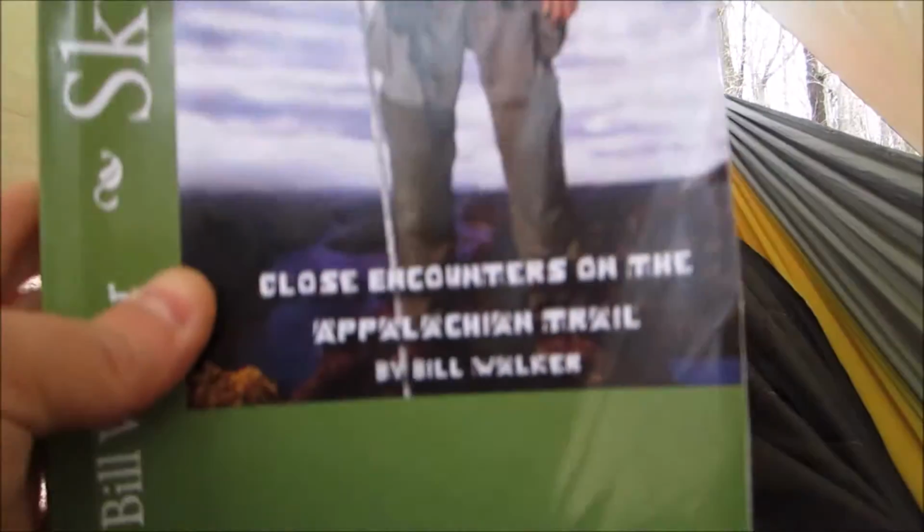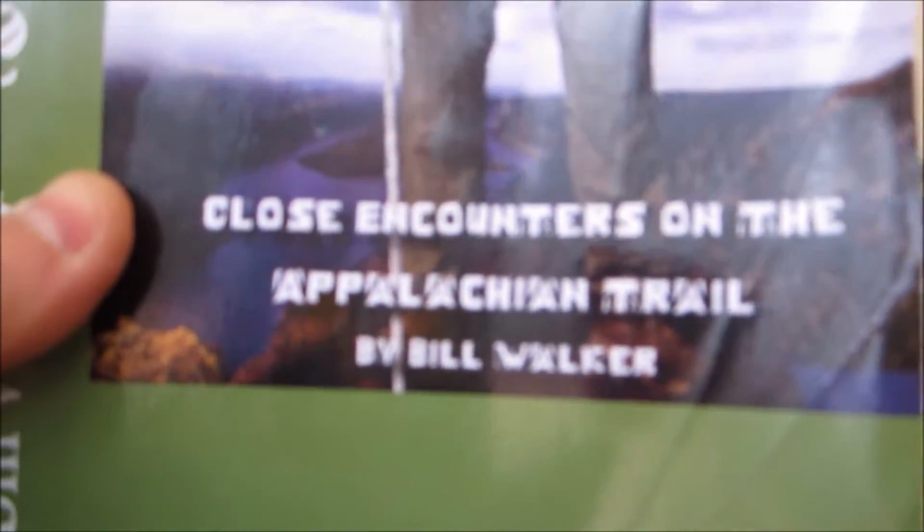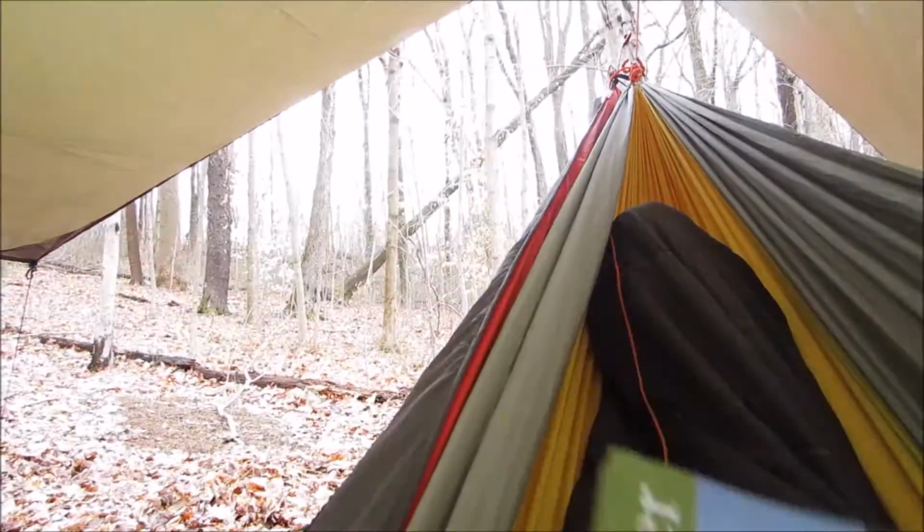I'm going to read about Skywalker's Close Encounters on the Appalachian Trail, and kind of take it easy, and here in about, I don't know, half hour, 40 minutes or so, start packing things up and start hitting the trail back to the car. I don't think I'm going to go any further on the trail, but I might. Who knows? We'll play it by ear. Okay, back at you.